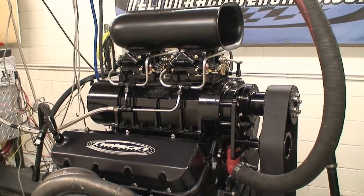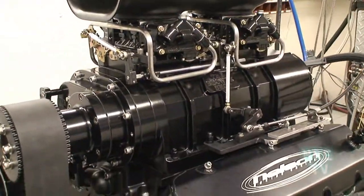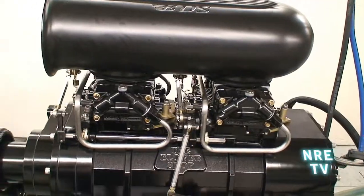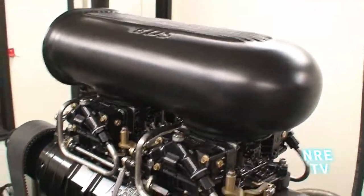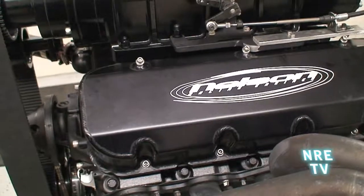So this is the Blower Shop blower that we've had hard anodized, all black. Pretty cool, sinister look. It's got some of the Carb Shop carburetors that we always use. And we went ahead and had them powder coated black also, with some stainless fuel lines. A pair of our sheet metal Nelson valve covers.